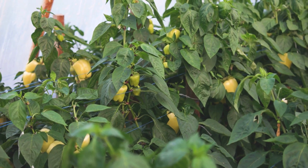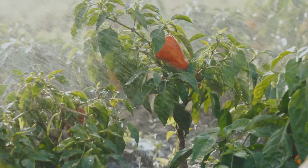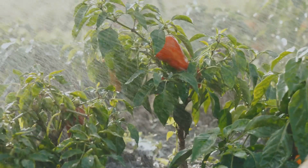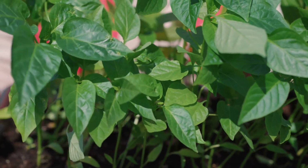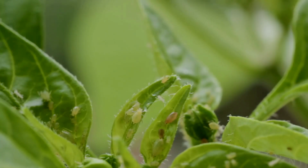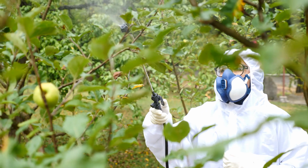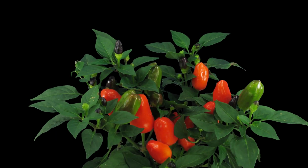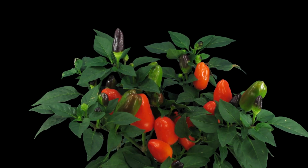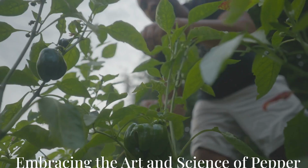As your pepper plants grew taller and stronger, you diligently watered and fed them, providing them with the essential nutrients they needed to thrive. You monitored their progress closely, watching for signs of pests or diseases, and took swift action to address any challenges that arose. Your dedication and care transformed those once tiny seedlings into robust, fruit-bearing wonders.